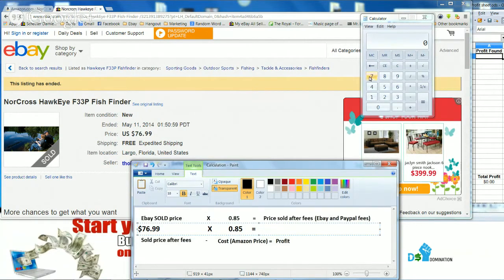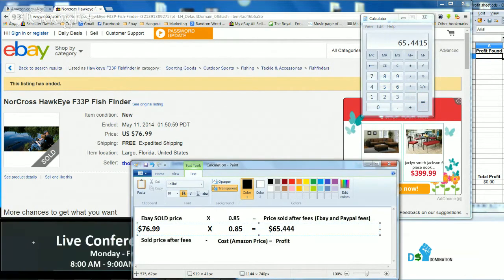Then we're going to take $76.99 and multiply that by 0.85. And we get $65.44. And we're going to move that down here again. Bring this down, $65.44, and we're going to minus the cost on Amazon. So we'll move back to the Amazon website for this item.